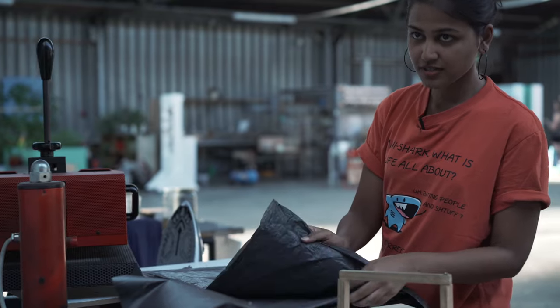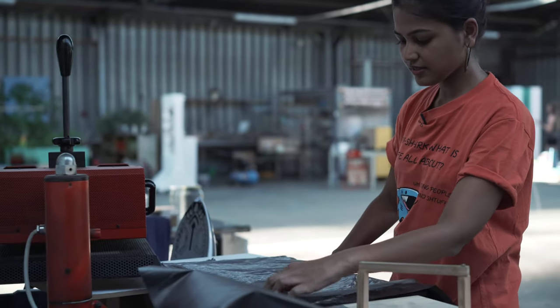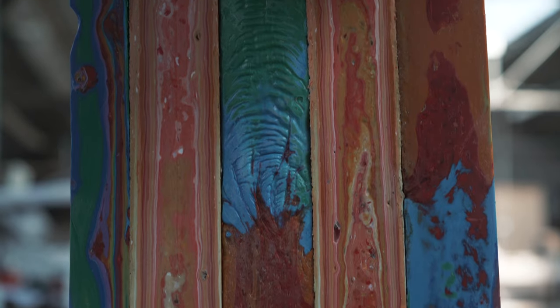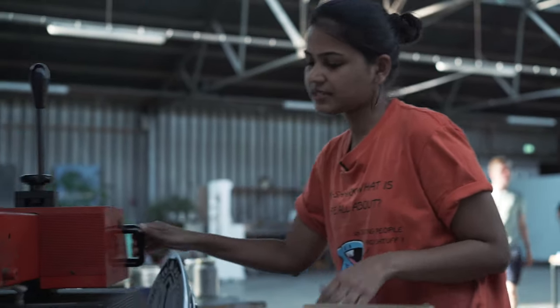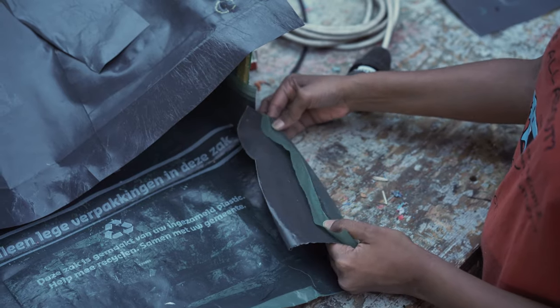So we've arranged 5 to 6 layers of plastics together, and now we're going to heat press it. So the result is going to be something like this. Oh, the first days were very, very hectic. It was stressful, figuring out what to do, how it will be. And it also takes time to study the material, understand the material, how the sheet is. But now it's getting better.